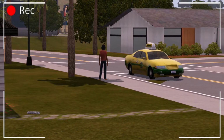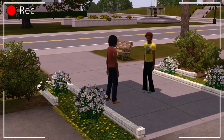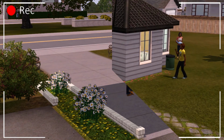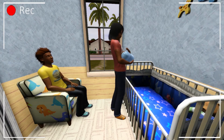Zach and Connor are on the way to the adoption agency so they can pick up their new baby. Here they are. They're so excited and so nervous to be new dads, but they cannot wait to get the baby home. Yay, the family just arrived home, and I am so happy to introduce you to baby Ricky Spritz.